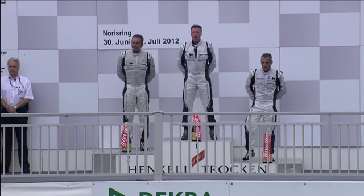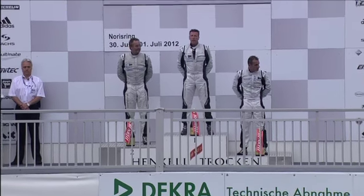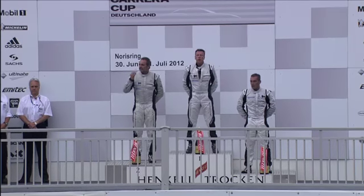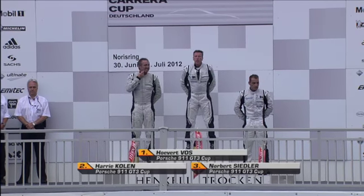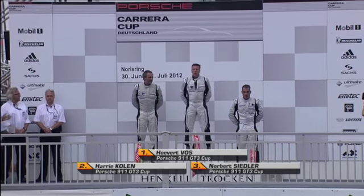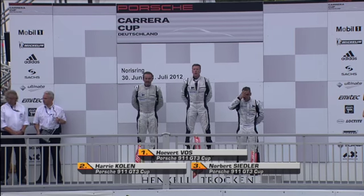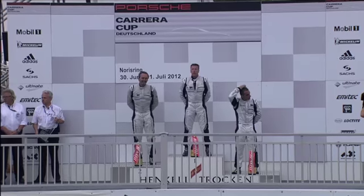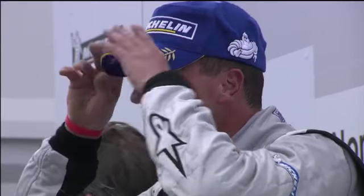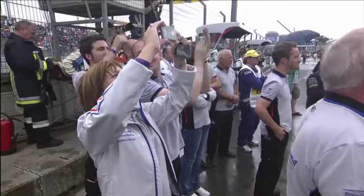All of them with cars provided by Land Motorsport. Slight mistake on that graphic. Look like gentlemen drivers, don't they? They can't look about them, you know. Nice to see them singing along to their national anthem, isn't it?